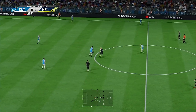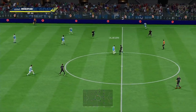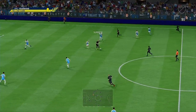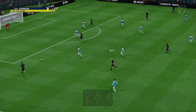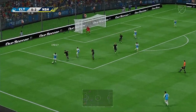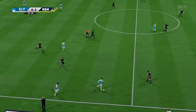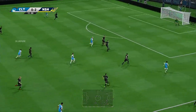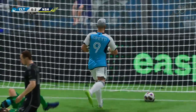Number 10, Hani Mukhtar. An effective challenge. Physically strong and secure on the ball. Well, doesn't have to do it on his own. Really vital interception here. Westwood. He has time to play it over. Must be. There it is.